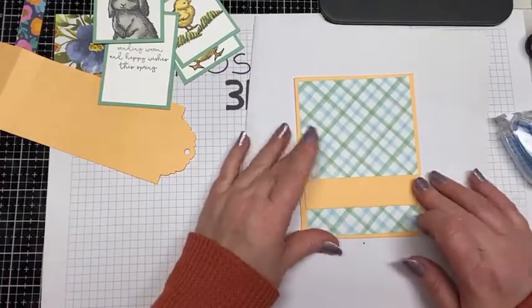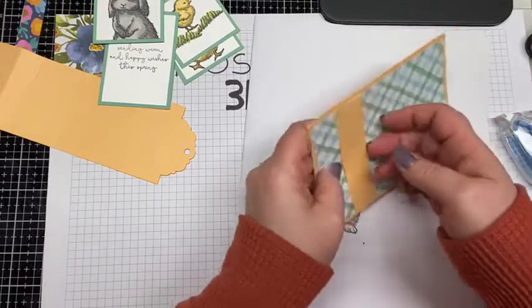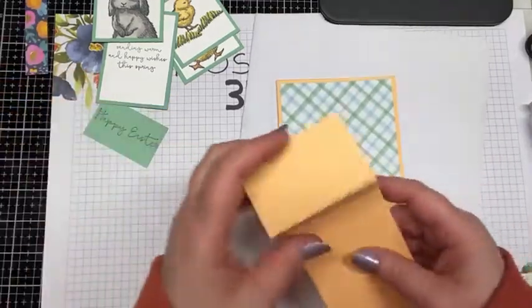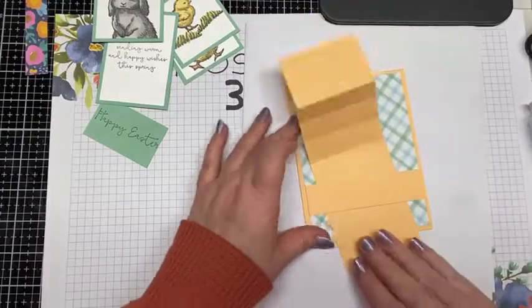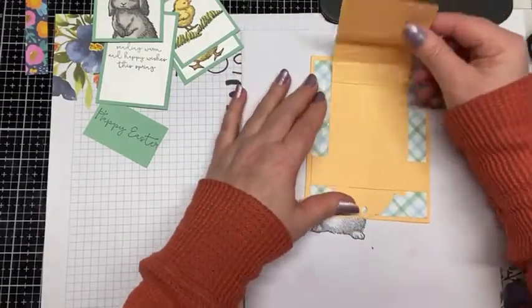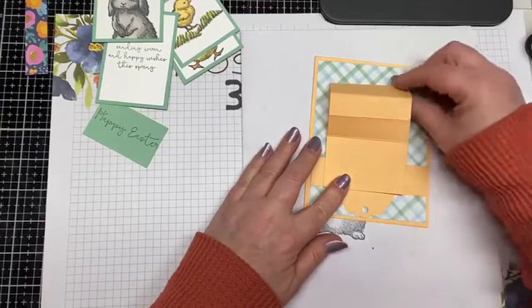All right, so then you just want to push that down on the two ends, and you're going to create this little pocket in here. See how you have that little pocket? So this is where your little mechanism is going to go. And you're probably thinking, well, how's that going to work? Because it's all sliding around. Well, you just watch and you see how it will work. It's really easy, actually. So this right here is just going to get glued down on here.